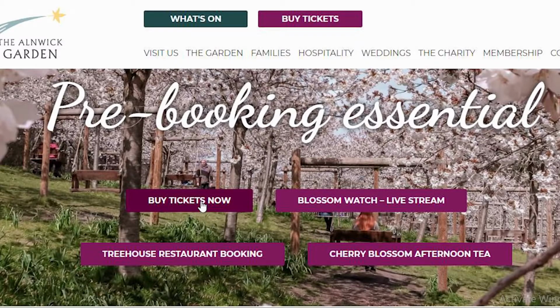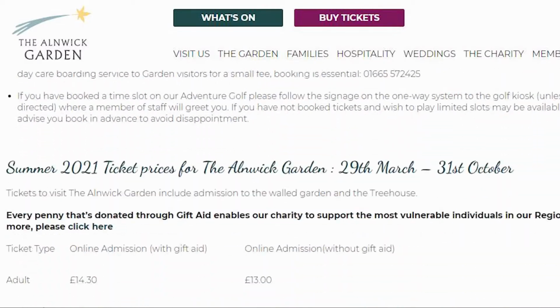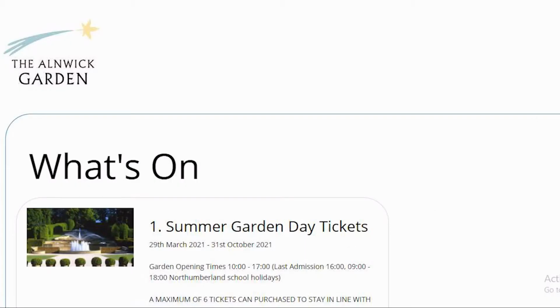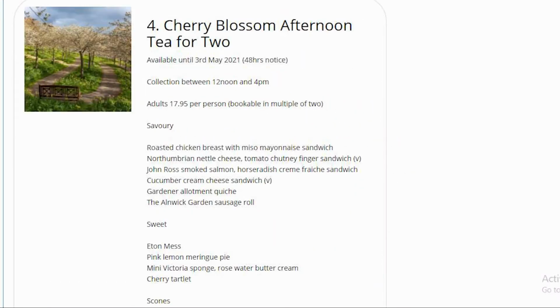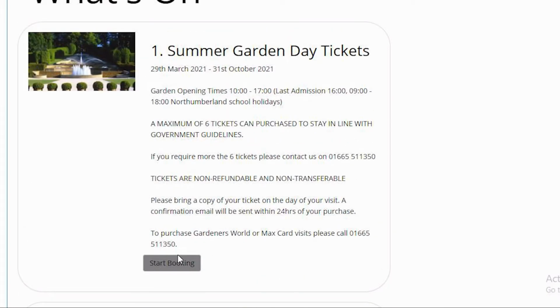Select Buy Tickets Now. Please scroll down and read through our COVID guidelines and prices. To book, press the button at the bottom of the page. Pick one of the 4 options: Summer Garden Day Tickets, Adventure Golf, Summer Quiet Hour, and the Afternoon Tea for 2. Once selected, you will be able to book your tickets.